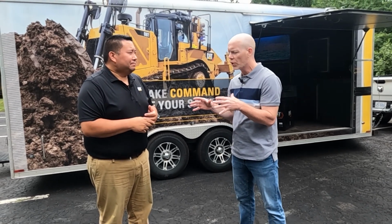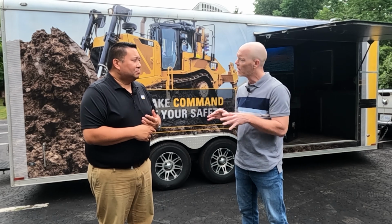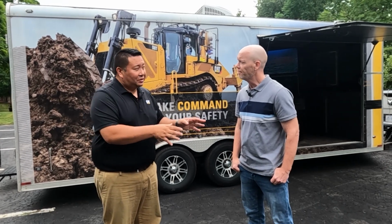Looking at Cat's portfolio, you guys have so many different machine categories. Can this Cat Command go on all those types of machines? Maybe we could talk about what machines it's popular for, especially when we're thinking about compact equipment, what we cover. Sure. What sort of units? Yeah, absolutely. Often remotely controlled. Well, this journey started 10 years ago.